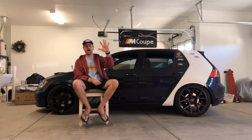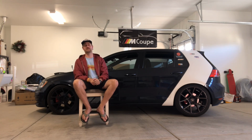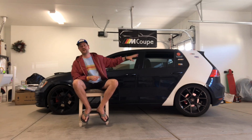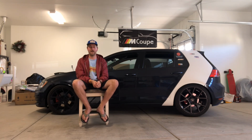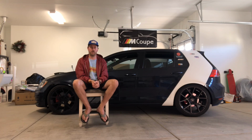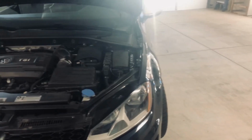All right, last but not least, mod number 5, that is the worst as far as performance goes for your Mark 7 GTI, any previous gen GTI, or any turbo car, or any car in general. And that is a catch can. Why is a catch can one of the top 5 of my list of worst performance mods? Because you don't need one. Unless you're running these crazy amounts of power, you just don't need one.